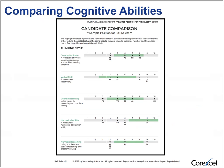And what this report will do is give you, again, the same information, but it will plot every candidate on one scale. So you can easily compare them as opposed to flipping through all of their comprehensive selection reports. You will have a report for each, and you will be able to access all of the interview questions for each, but this at least provides a snapshot for you of the thinking styles, the behavior, and the interests. So we'll take a look at a sample of each of these pages.